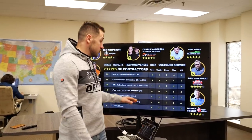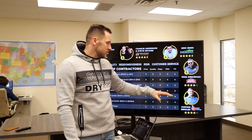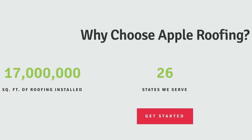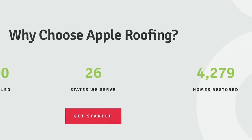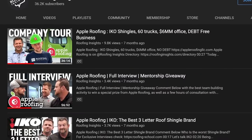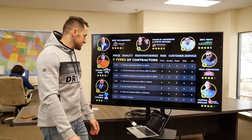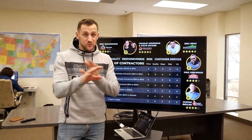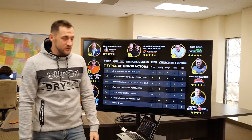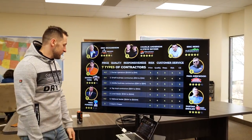So a great example of a national leader would be Apple Roofing. We're giving them a little bit of extra credit here. They do about $35 million. We wish them the best. I know they're going to be $50 million to $500 million in no time. But the reason we put them on this board is because they are a national leader. A lot of people look up to Apple Roofing. They already have several locations. Great company to do business with. And on our chart, just to be clear, they're not 4.2. They're an exception. They're closer to 5 stars here. But overall, a company of this size will be about 4.2 stars.